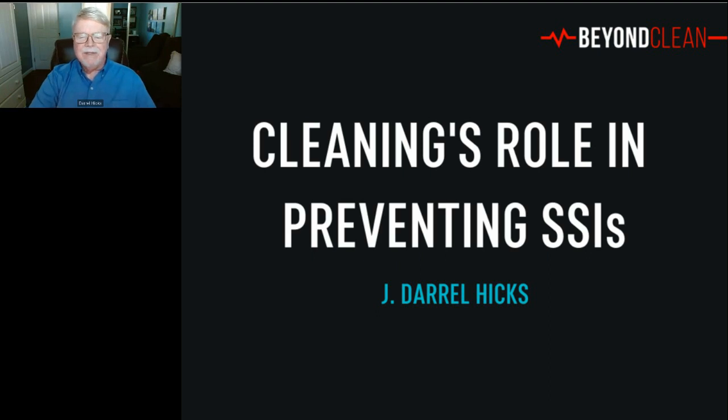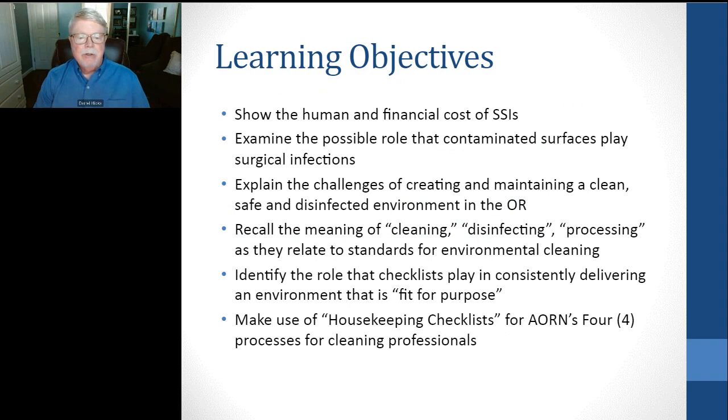Clean role in preventing SSIs. We have these learning objectives today: to show the human and financial cost of SSIs, examine the possible role that contaminated surfaces play in surgical infections, explain the challenges of creating and maintaining a clean, safe, and disinfected environment in the OR. Recall the meaning of cleaning, disinfecting, processing as they relate to the standards for environmental cleaning. We'll identify the role that checklists play in consistently delivering an environment that is fit for purpose, and we'll define what that fit for purpose is. And then I'm going to challenge you to make use of housekeeping checklists for AORN's processes for clean professionals.